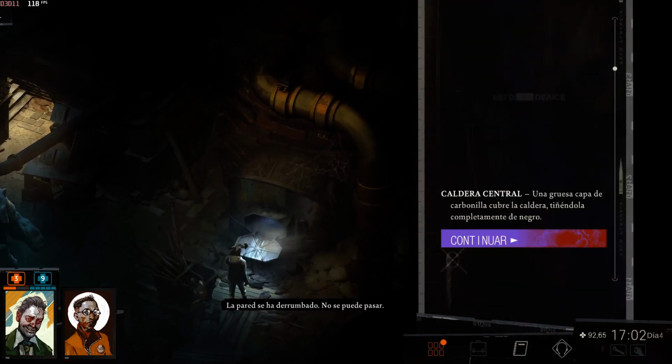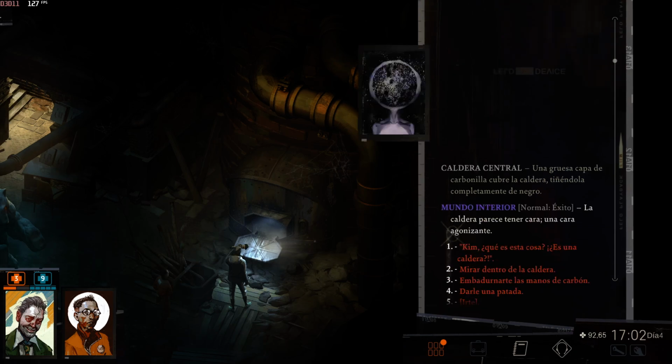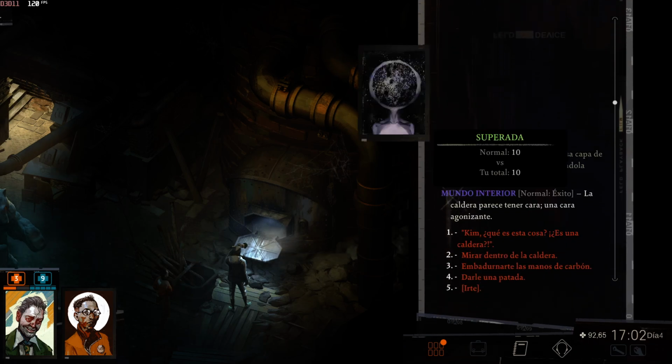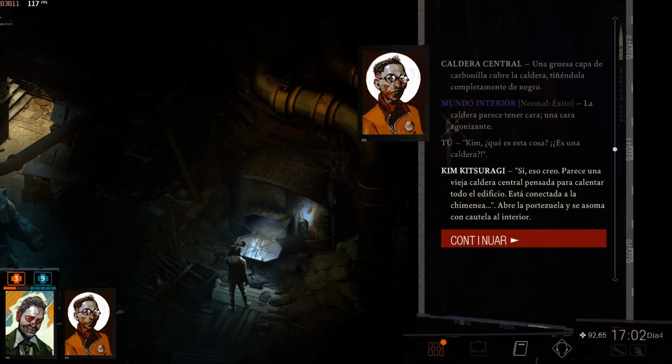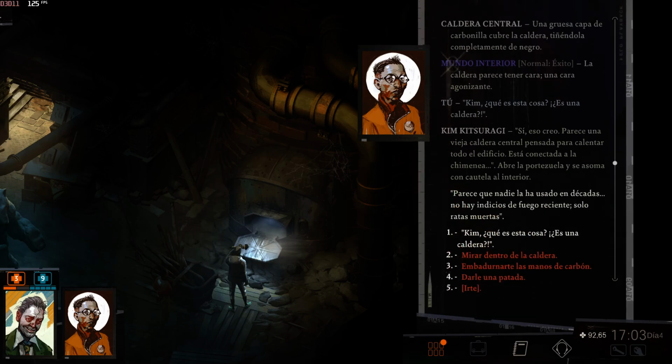A thick layer of coal dust covers the furnace, coloring it pitch black. Looks like this furnace has a face, and it's a face of agony. Looks like an old central furnace used to heat the building. It's connected to the chimney. No one has used it in ages. No signs of any recent fire. Only dead rats.